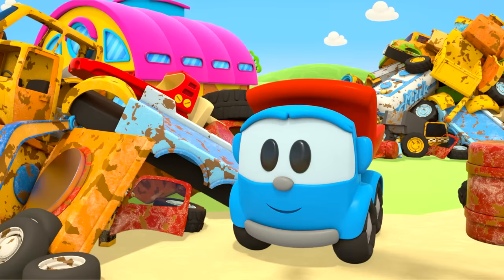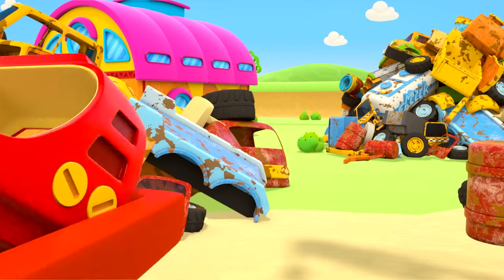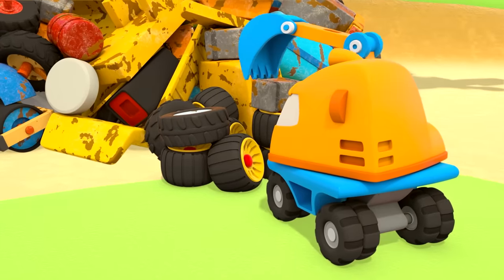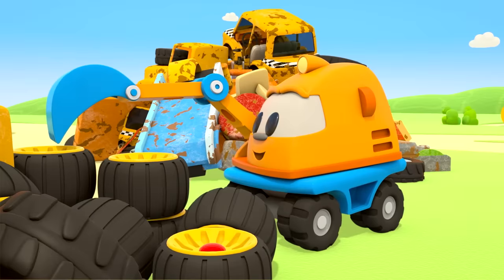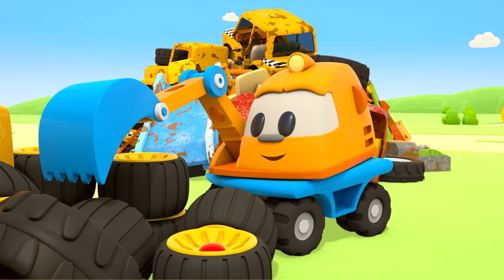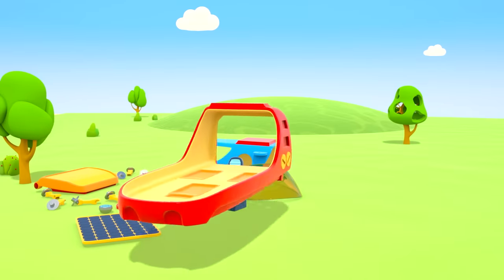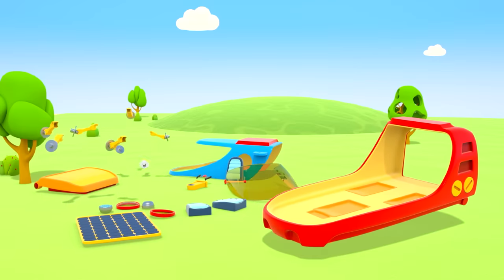Hey! Leo has found the body. Will these wheels do? No? What about these? Two, and four, six, and eight. That's exactly how many wheels the lunar rover needs. Let's start putting it together.